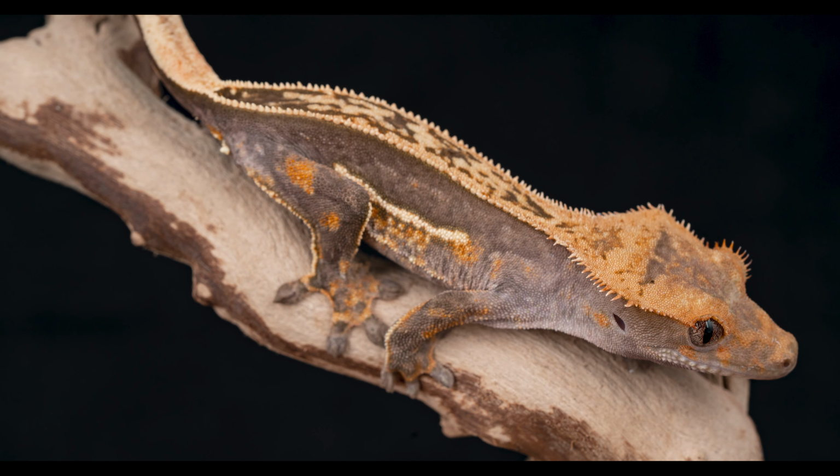Couple more to show you guys. This one is a nice quad stripe. I've had a few people asking me about quad stripes earlier. Shout out to that dude that stopped me on the street saying, hey, I'm gonna hit you up for a quad stripe. My man, here's your deal right here.